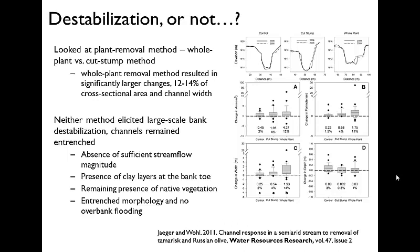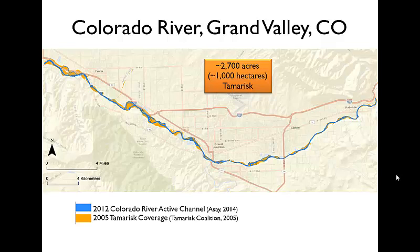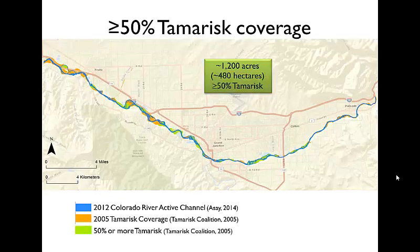Here in the Grand Valley, along the Colorado River, we have quite a bit of Tamarisk. This is the reach that we've studied here. That's a 51-kilometer reach from Palisade down to Loma. This orange area is showing the area where Tamarisk has been mapped to be present, based on a 2005 mapping effort done by the Tamarisk Coalition. And it totals to about 2,700 acres in the Grand Valley. And then if we isolate out where Tamarisk is thickest, where we have 50% or greater density of coverage of Tamarisk in the Grand Valley, it's about 1,200 acres. So these are the green polygons along the Colorado River here.